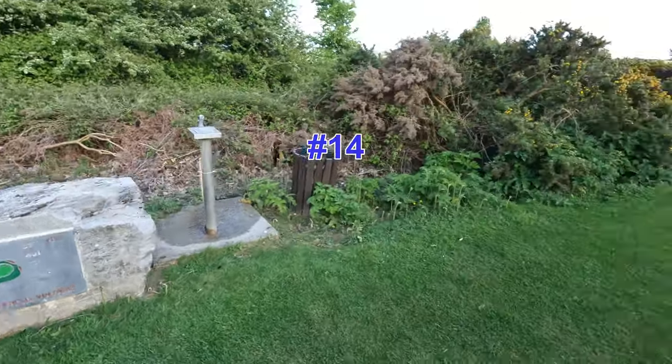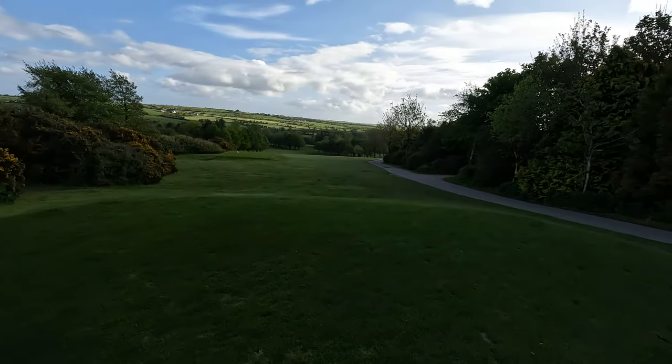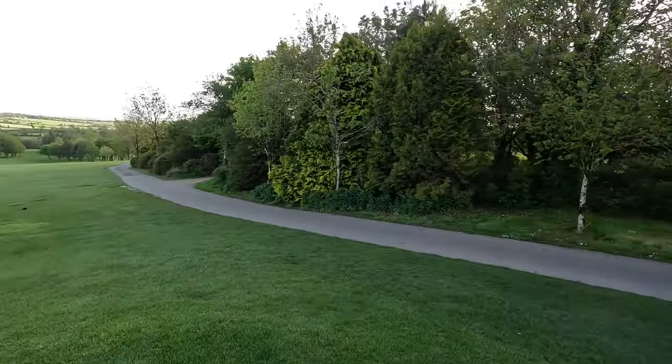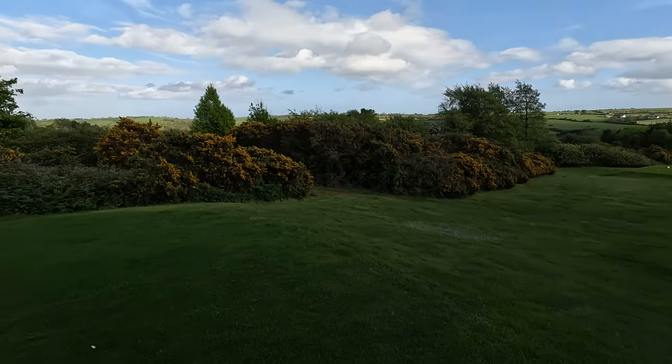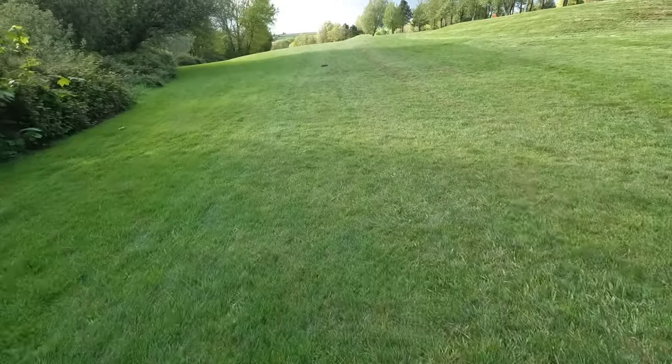Huh. Number 14. Looks like a nice hole. Beautiful. A landscape to look at. It almost looks like a putting green out there, doesn't it? Don't touch that yellow bush. It's got these little thorns on it. They're micro. All right, let's see how we do.